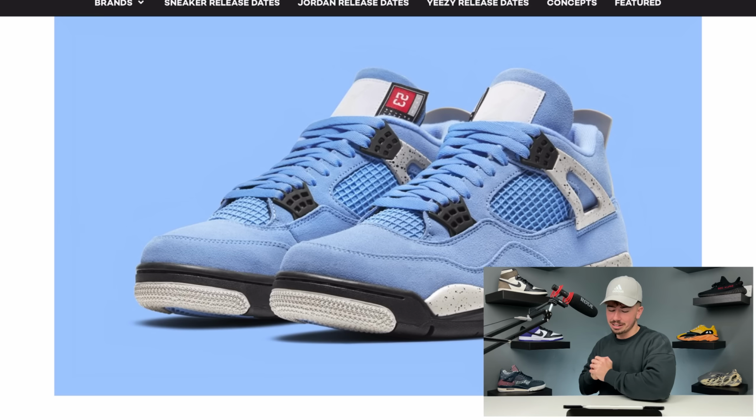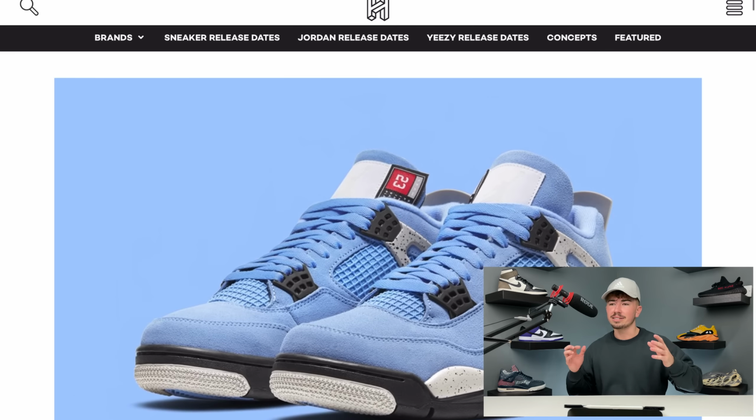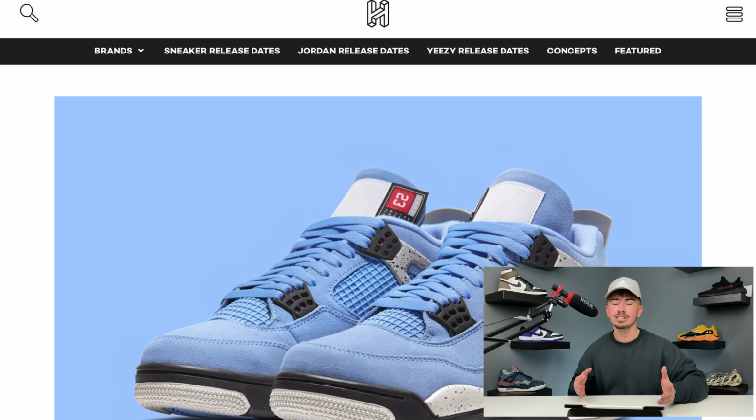We can do it. Whether or not you're going for this pair of shoes, obviously it's a very clean one and a lot of people are going to be going for it, but I did just want to give you guys a little update on the actual date change, just in case you sleep in on Wednesday and you miss the drop. You guys are not going to be too happy. So a lot of different raffles have gone up for this pair as well, and good luck to everybody going for this pair.